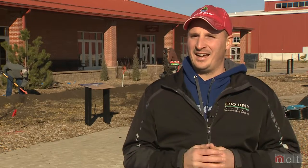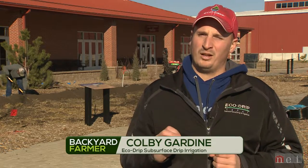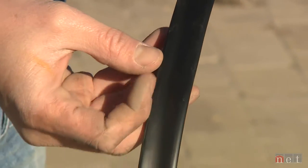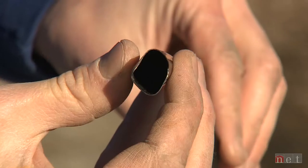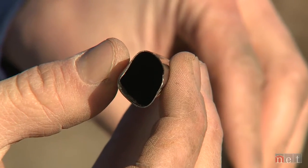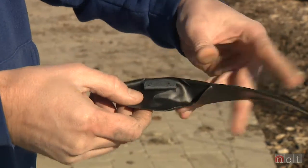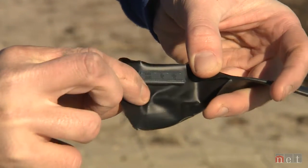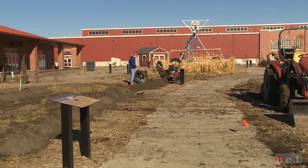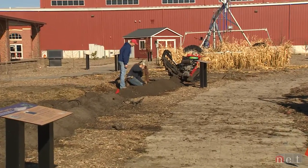So SDI is subsurface drip irrigation, and what we're doing is we're burying a small polyethylene tubing down about a foot underground, and the whole idea is to put out small quantities of water to spoon feed the plants the water throughout the season. Subsurface drip irrigation allows us to put water on underneath the ground to make it more efficient. We simply eliminate the evaporation part of irrigation. We're doing it in one area here on the grounds at the state fair, but this replication is very representative of what we do in the state of Nebraska.